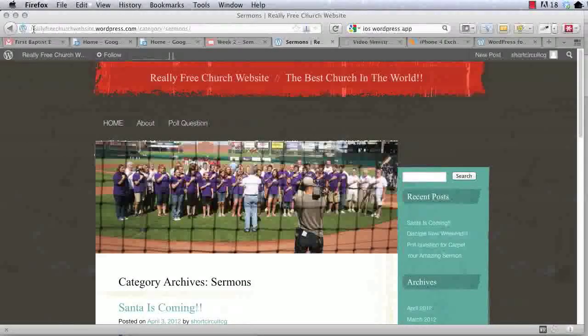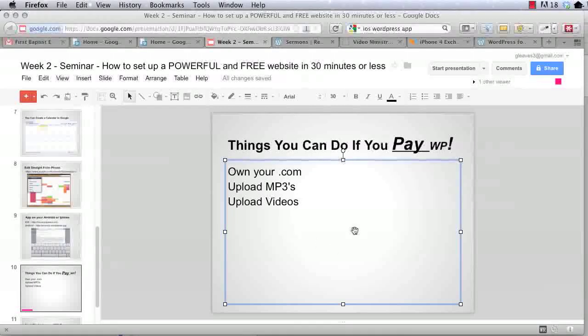And you bring up a good point there. Really, free church website.wordpress.com. This is where your URL, let's say you're First Baptist East, so it'd be firstbaptisteast.wordpress.com. You could shorten that down to just like this. You could take the WordPress out. It's basically it. And your URL would look like that, and you would look very, very professional. Yes. So that'd give you the opportunity to own your own .com.